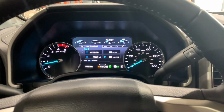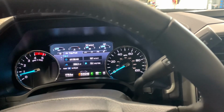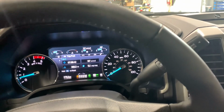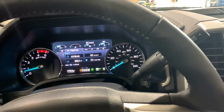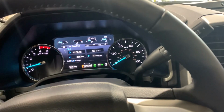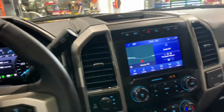And still on the DEF, I haven't even checked how much DEF is in here. I'm not really concerned. I got a bunch of boxes here in my shop, but at almost 1,800 miles, it's not even halfway through, so that's cool.